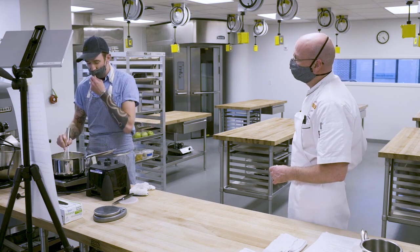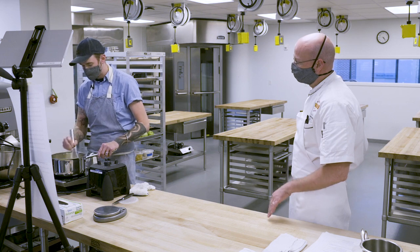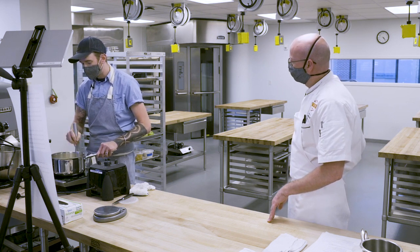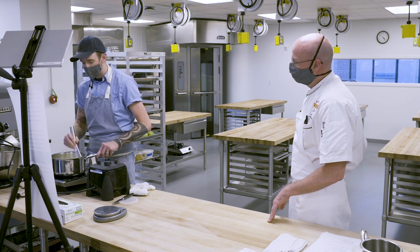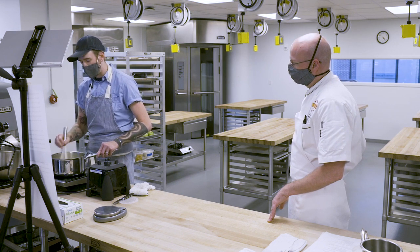So we're just going to keep whisking it until it thickens, making sure that we're getting all the way around, all over the bottom, and just moving all of the custard around.